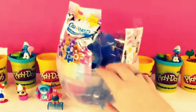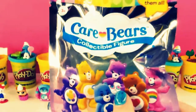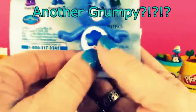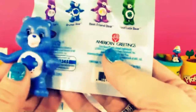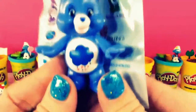Back to our egg. Now, anybody that's been watching my Giant Play-Doh egg knows that I have been trying so hard to get this bear right here. This is Share Bear. And I'm hoping today will be that day. So let's see. No way. This is Grumpy. I can't even tell you how many Grumpies we have. We have quite a few. So here's another one. We still don't have Harmony, Best Friend, Good Luck, or Share Bear. So I guess I'm gonna just keep on trying.